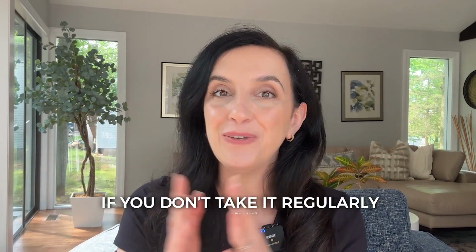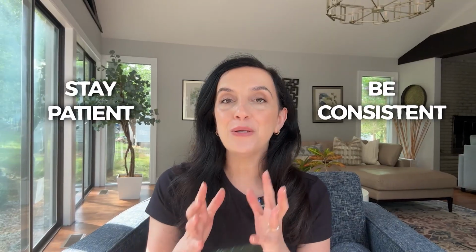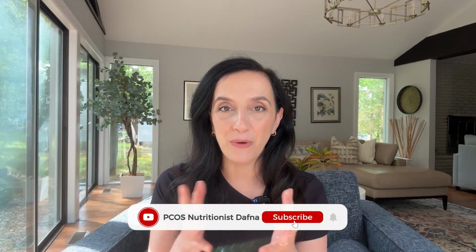Inositol comes in both powder and capsule forms, and you can use whichever you'll be more consistent with on a daily basis, because if you don't take it regularly, you can't see any of the benefits. So it's more important that you stay consistent with it and take it in the form that's easier and more convenient for you. Keep in mind that it can take up to 12 weeks to see results, so stay patient, be consistent, otherwise you're never gonna know if it's gonna work for you.